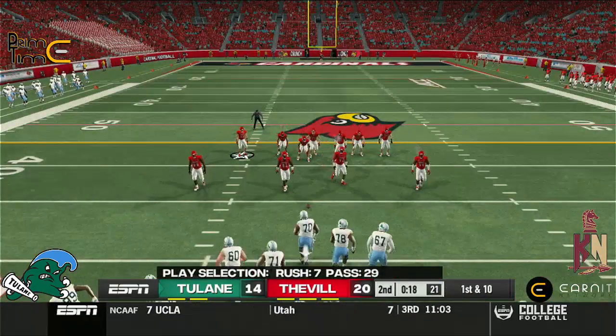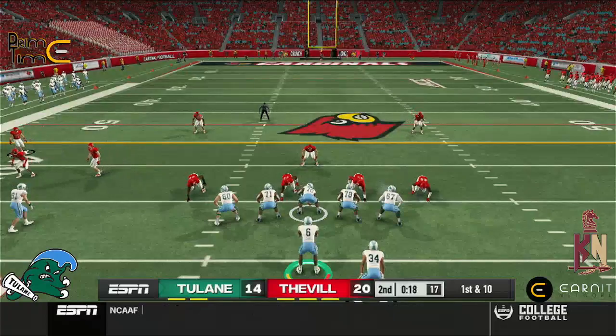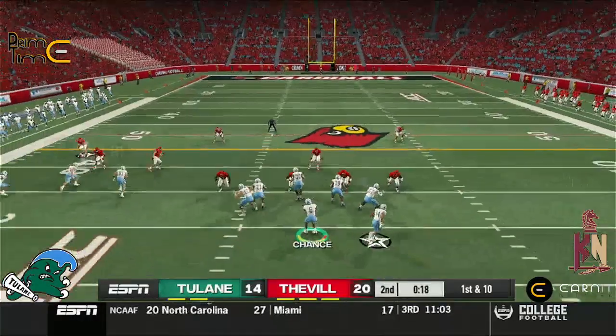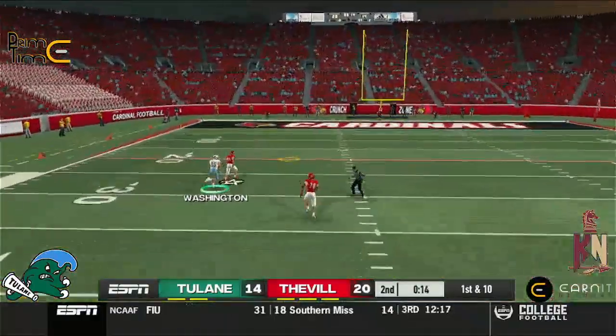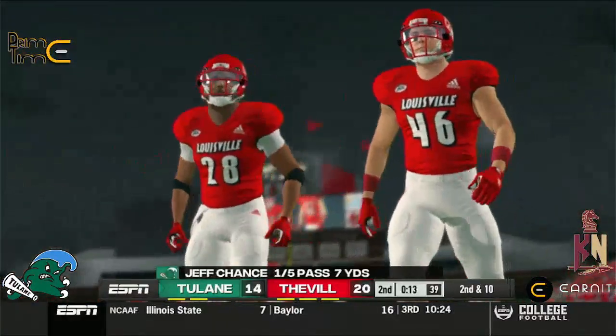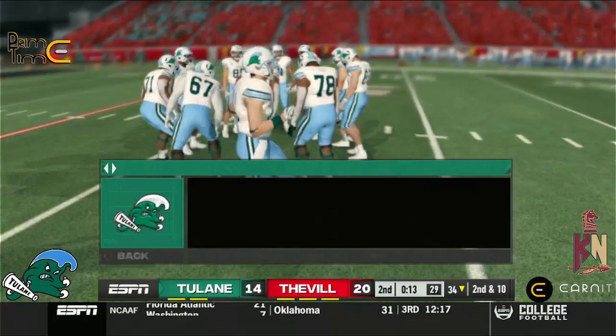Momentum swings have been fairly even. And with so little separation, this game can be drastically changed on just one or two plays. He lets it fly. Incomplete. That pass didn't look exactly right when it left his hand. Sometimes you don't get a great grip on the ball, and it comes out a little wobbly.